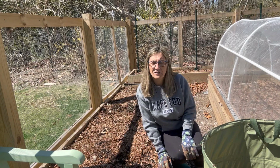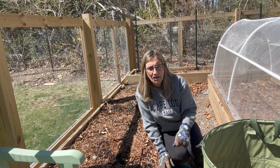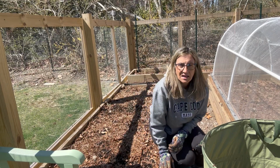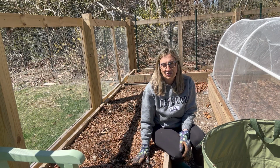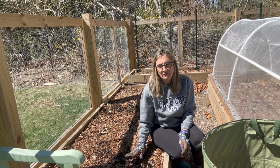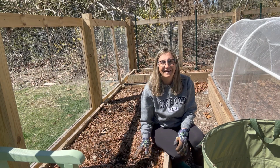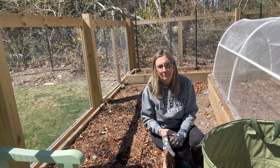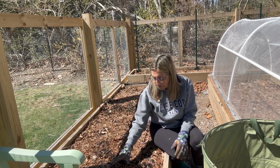And plus, it did show true. If you saw my video on the soil test, which I will link over there or over there, I never know which side it goes on, this bed was in perfect condition. It was in optimal standards for nitrogen, phosphorus, and potassium. So I'm not going to really amend this bed at all. Might just put a little tiny bit of blood meal, but not much.